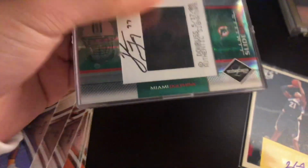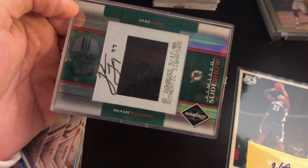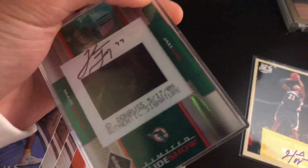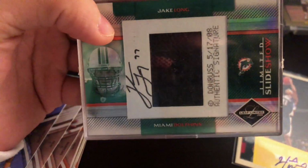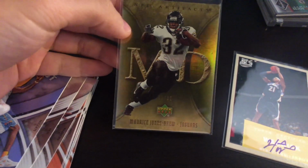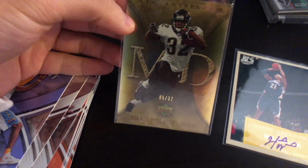Here's another one. Obviously, I'm not a Michigan fan. I'm a Michigan State fan, but this is Jake Long. I think this is his rookie year. It's very hard to tell, but that's like a film print almost in the center. I think it's numbered 18 of 50. Here's an MJD, 5 of 32, Upper Deck NFL Artifacts. Nothing too special.